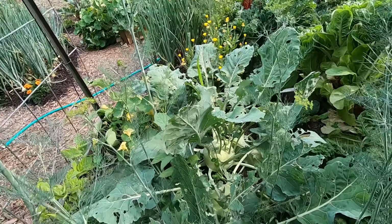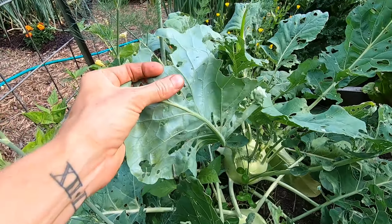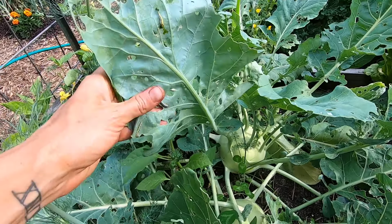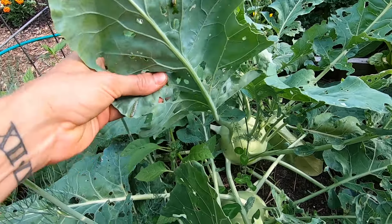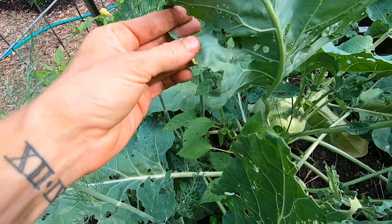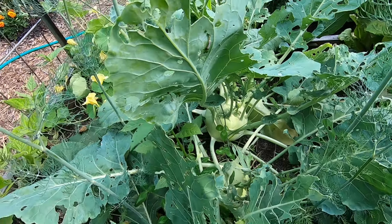A relatively easy form of cabbage worm control is hand picking. So if your population is small enough and you just want to go out and check your plants every day or every other day, and you can squish the cabbage worms that you find, you can pick them off and throw them in soapy water, you can feed them to your chickens, anything to dispose of them.